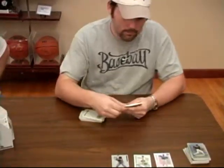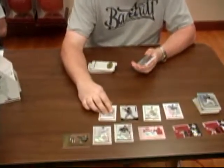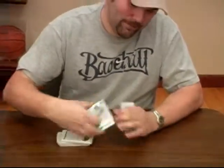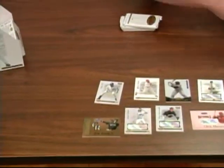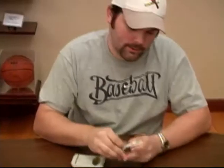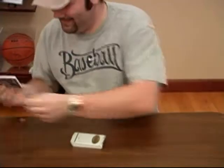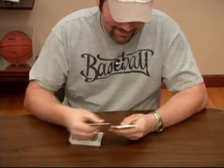There's the auto we're looking for, but we don't have it yet. Just got to show the Cardinal love. Albert Pujols base. Felix, is it Pie? It is Pie. PA $7.99. Don't want to aggravate the Cubs fan. That's right, you're outnumbered. Here are the Cubs. They tend to be unstable.